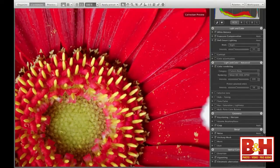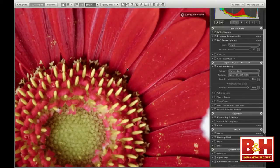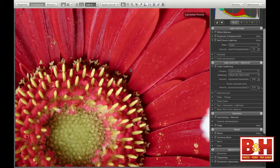And if you can, keep your main focus attention on the pollen and the petals of this flower. I'm going to drag my protected saturated color intensity slider all the way to the right. And keep your main focus attention on the petals. You're going to see all that fine detail that the camera was actually missing out on. There you go. Look how hot and vivid and oversaturated it is here. And look at all those fine little lines that we were missing out beforehand that we weren't capable of seeing.